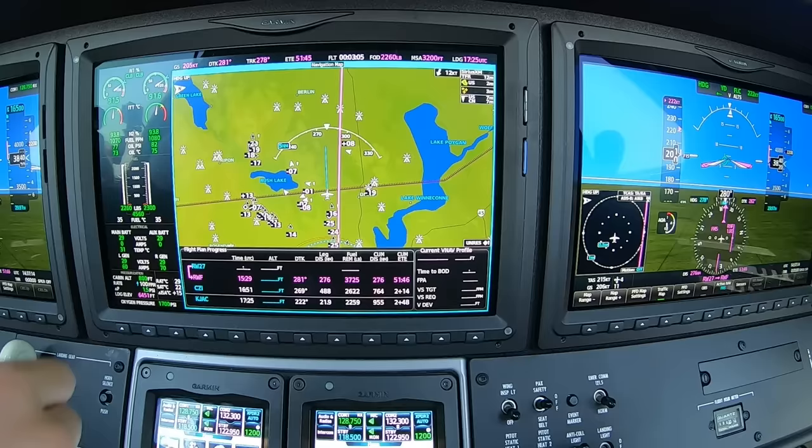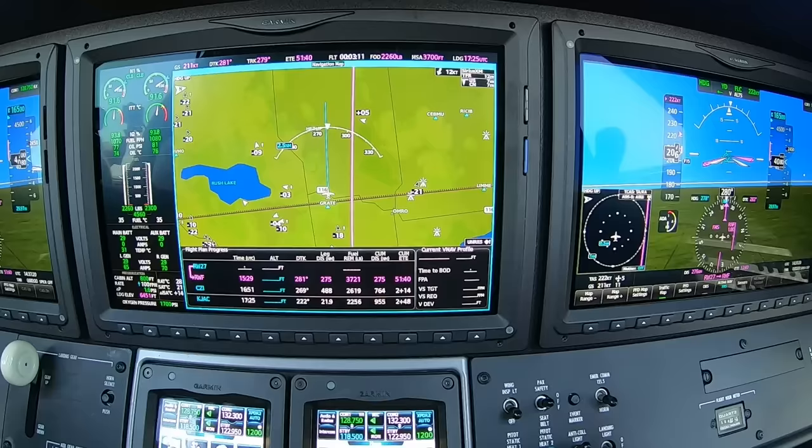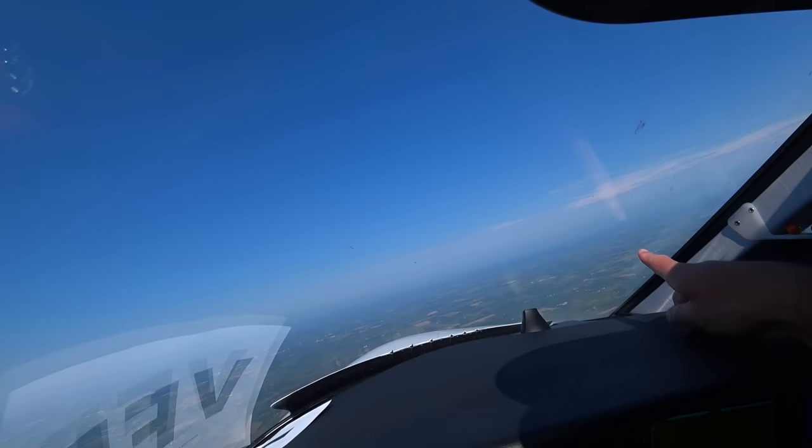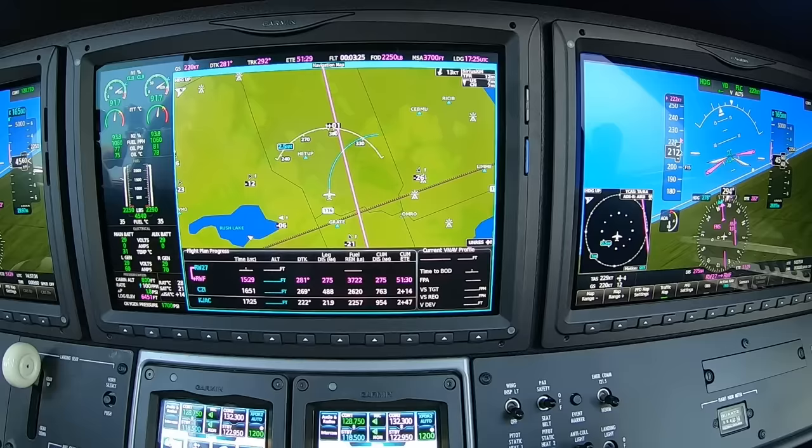Okay, we have traffic at our 12 o'clock and 2.5 miles. He's 500 feet above us, crossing our path. I'm going to make a right turn and avoid that traffic. We are VFR. I have that traffic visually. Making a right turn here to avoid that traffic. It's flying right through our path.